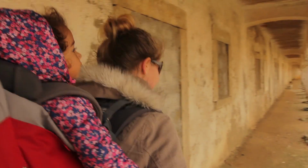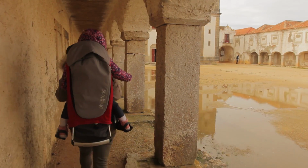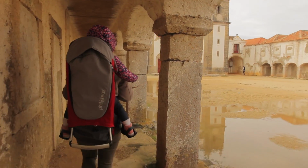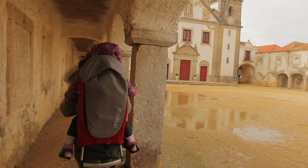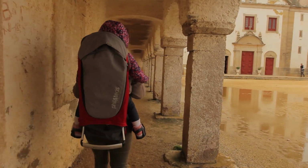It's just being lugged around in a backpack. This backpack has been a lifesaver today. It's kept Story out of all the puddles. Yesterday she got so soaking wet. It was ridiculous. We had to change all of her clothes.